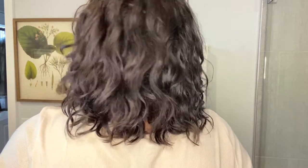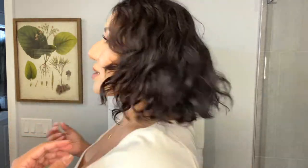Okay, so this is what my hair looks like right now. Just before I get started, I wanted you guys to see it. It's curly, a medium texture, not thin, not coarse. And it's curly, so like I said, I need something that's going to smooth out my hair. And yep, there you go.